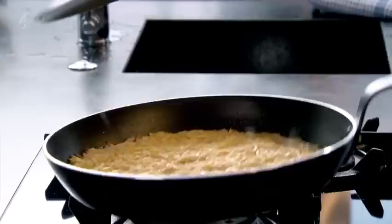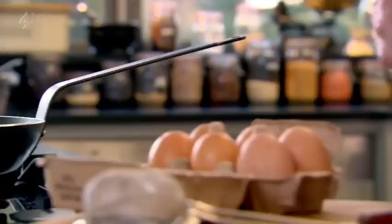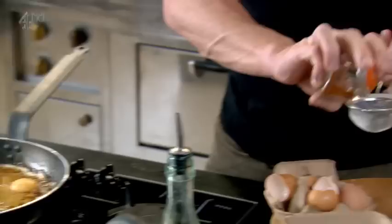Here's a great tip for turning your hash browns over quick and easy. Take a plate, place it on top and just flip it over and then slide it back in very quickly. You see the colour we've got on there now. You've got that nice crispy texture of the potato. I'm going to use the hash brown as a bed for my baked eggs. Crack in your eggs nice and gently. Just a little sprinkling of the cayenne to make the eggs a little bit spicy. Then into a preheated oven for 6 to 8 minutes.